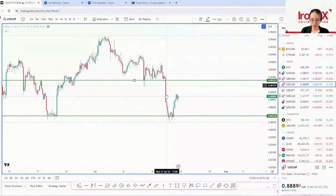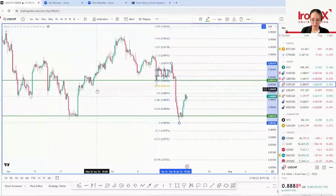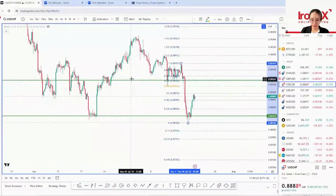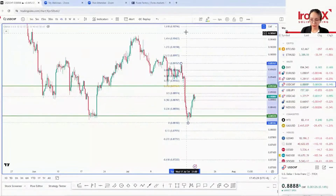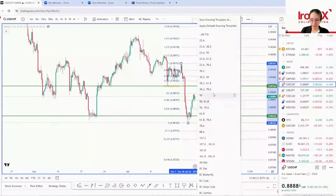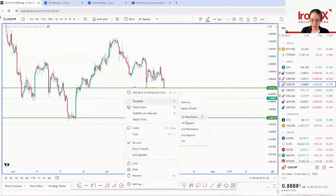Because there is a very big imbalance over here. There is a fair value gap somewhere around here. Price will slightly go below this. Either you sell at the 61.8% fib level, meaning that you're gonna short from this level, we should see the confirmation somewhere around this level.